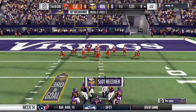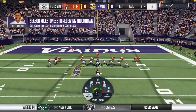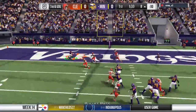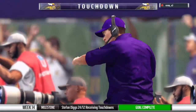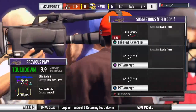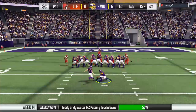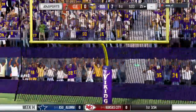Can this defense get the stop on the opening drive? Here's 3rd and goal. Let's go. 3rd and goal for Bridge. He's got his man. It's taken in for a Viking touchdown. Stephon Diggs with another touchdown, number 24 on the year. And the Vikings take the ball down the field and score on their opening drive. He's got it, and the Vikings take a 7-0 lead.